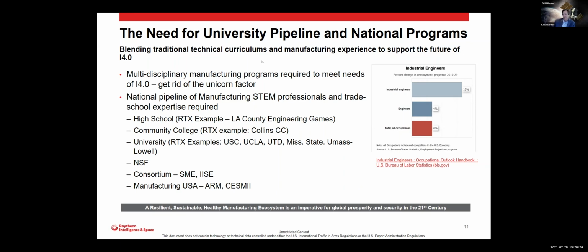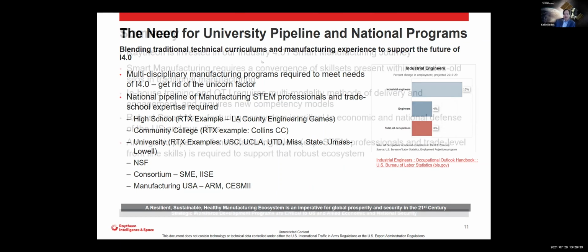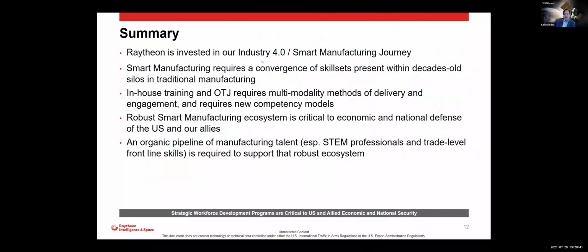Some interesting statistics there from the Bureau of Labor Standards and Statistics. The demand for industrial engineers relative to regular engineers, I thought, was pretty substantial. So I might have to go back and get another degree. Hopefully that sets some of the stage and gives you some background on the way we're thinking.